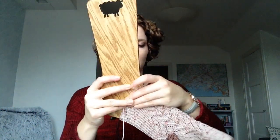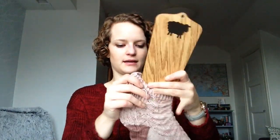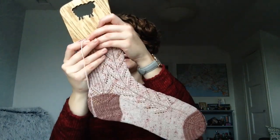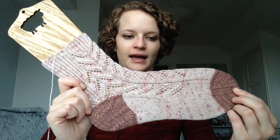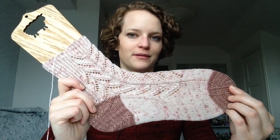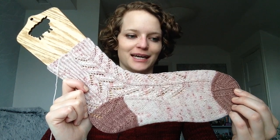So for works in progress this week, I have been working on 2 new projects. And actually, I think all 3 are new projects that you haven't seen. The first one is the Crenate socks, which is a pattern by Rachel Coopy. I have finished the first sock. I'll put it on my lovely sock blocker. You can see here that I have finished the first sock, and this was so much fun to knit. I can totally see myself making this pattern multiple times.